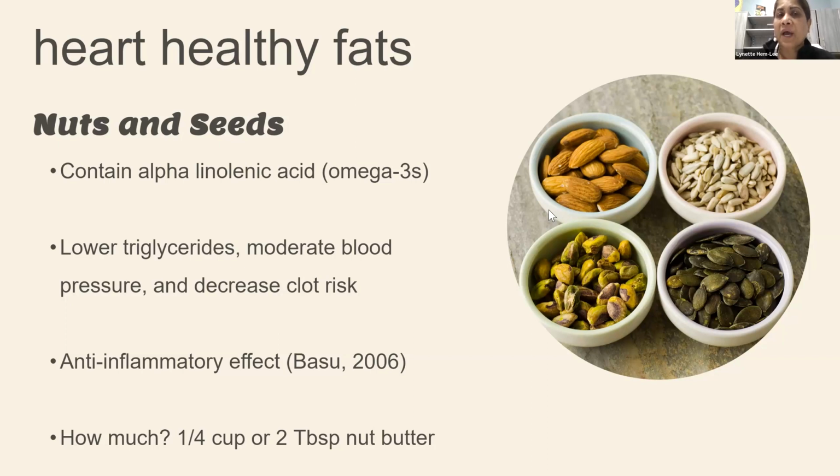The Mediterranean diet promotes heart healthy fats, and these heart healthy fats are found in nuts and seeds, and they contain omega-3s. They lower triglyceride levels, they moderate blood pressure, and they decrease the clot risk. They're anti-inflammatory, and how much? Either 1/4 cup or 2 tablespoons nut butter.